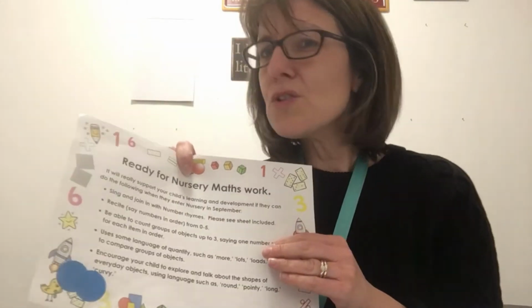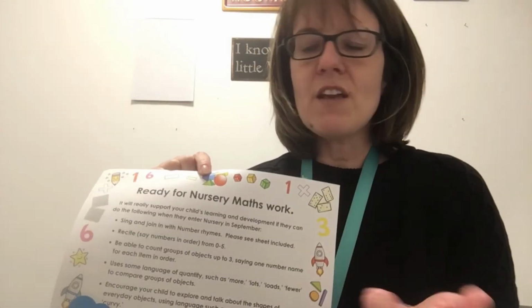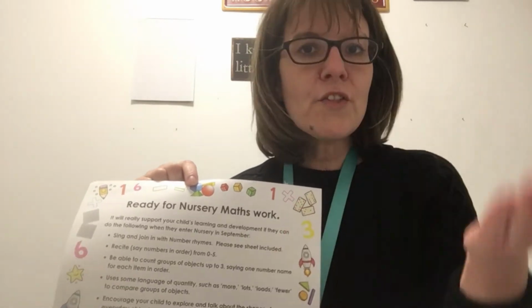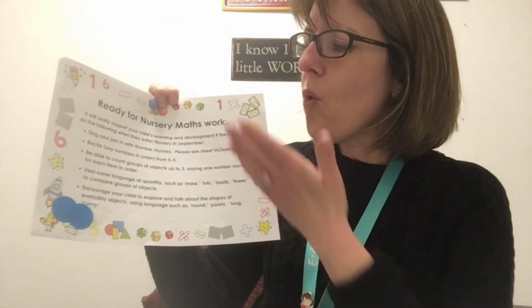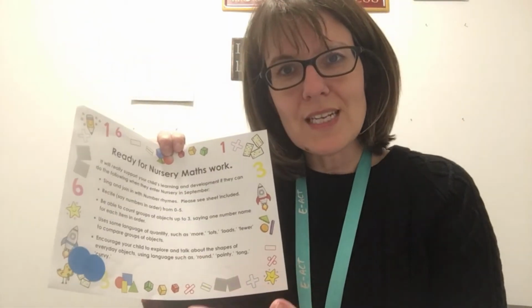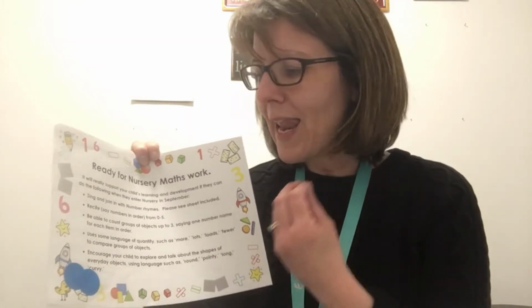Use language of quantity. Now, this is really an important thing to do, and it's something that the children do find quite challenging. So the earlier we can start that, the better. Even if you're sharing biscuits, they've got 2, you've got 2, just generally say, oh, you've got 2 biscuits, I've got 2 biscuits, we've got the same, it's the same. Or, oh, you've got lots of biscuits there and I've only got a few. You've got more than me. Wow, that's lots. All the time using that language of quantity so they get used to it, they understand what it means, and it becomes part of their everyday language.